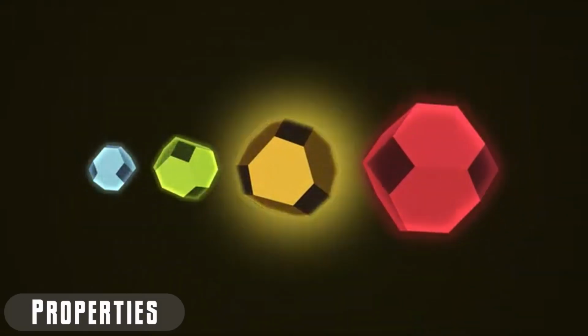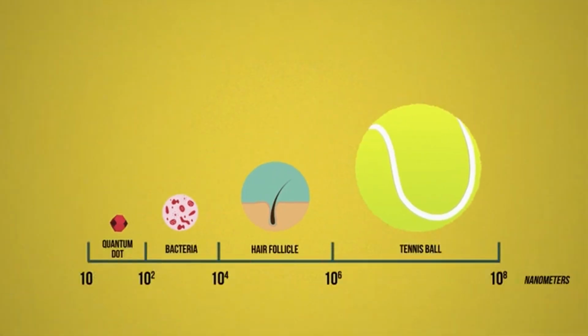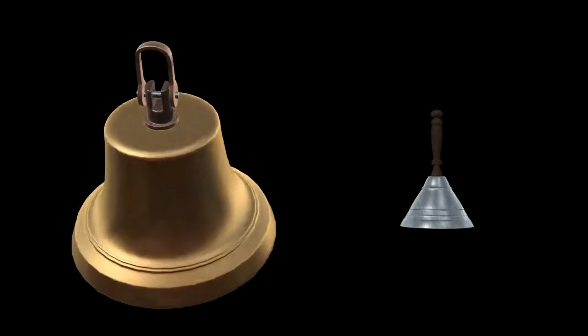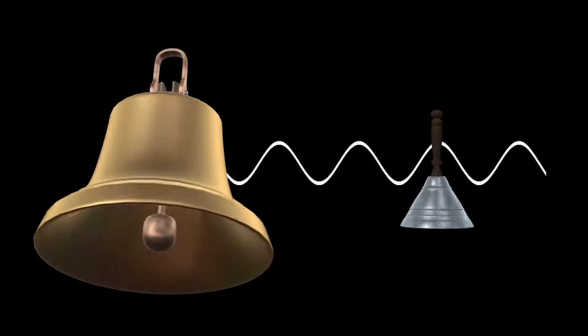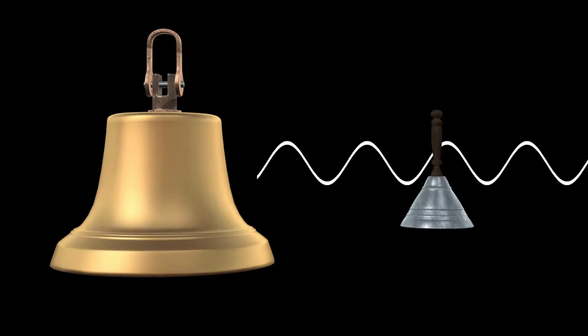One of the most important physical properties of quantum dots is their size-dependent emission. This means that the color of the light that they emit can be tuned simply by changing their size. The effect is similar to that of two different sized bells. When the larger one is struck, the result will be low energy sound waves, while the smaller one creates higher energy waves.